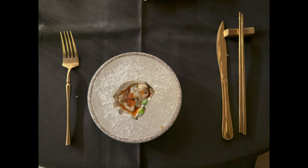Oh, here's the second course. Oh, oysters. Yes. All right. She said this is like a shooter, right? Yeah. All right. Cheers, everyone. Oh, yes. That's worthy of saying I love my life, too.